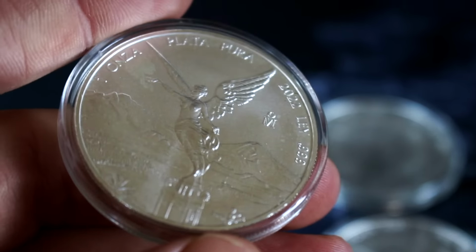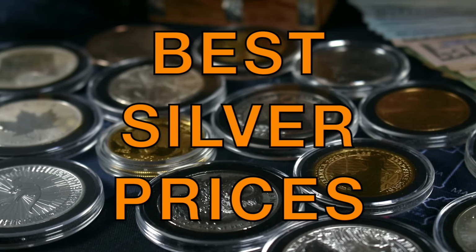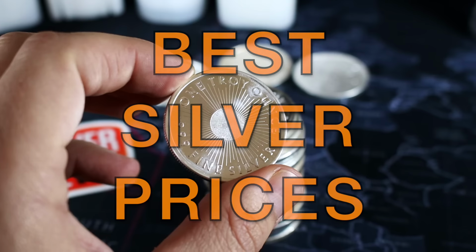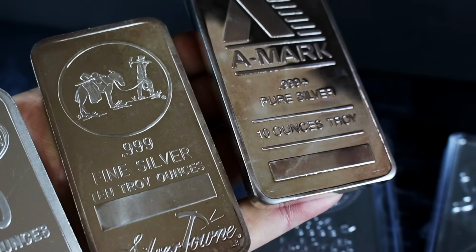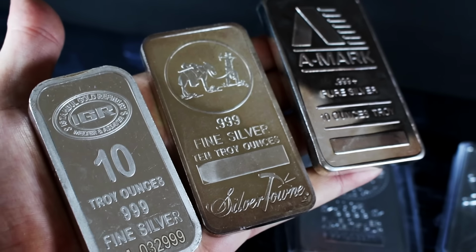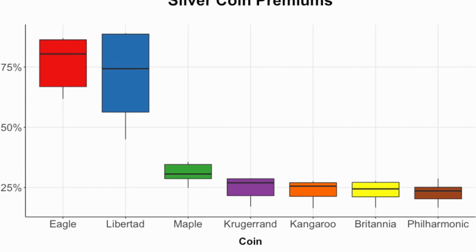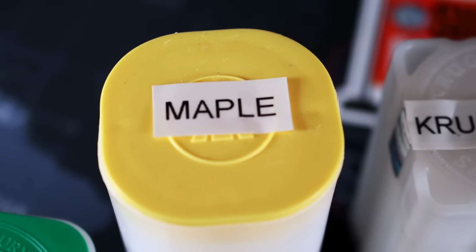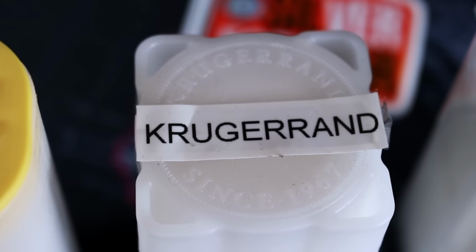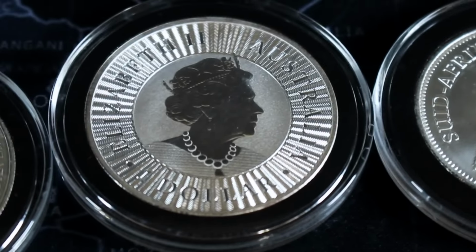But first, let's talk about how to find the cheapest silver prices online. In today's physical silver market, a lot of people are buying generic rounds and bars because of low premiums. But one thing that you should know is there are plenty of silver coin options that actually approach the same premium. And the advantage of getting silver coins, especially as a beginner, is that these are produced by sovereign governments.